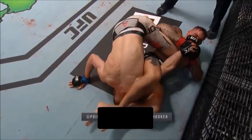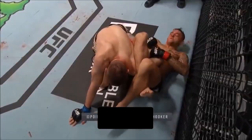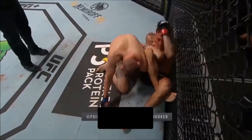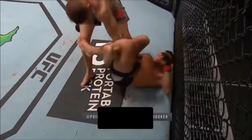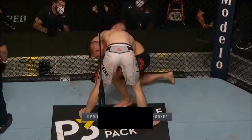He's trying to step over. Switch to step. Plata. Yep. To sit up more, if you will, and then he can take his right arm and put it over the back of Hooker. This is what high-level mixed martial arts is all about.